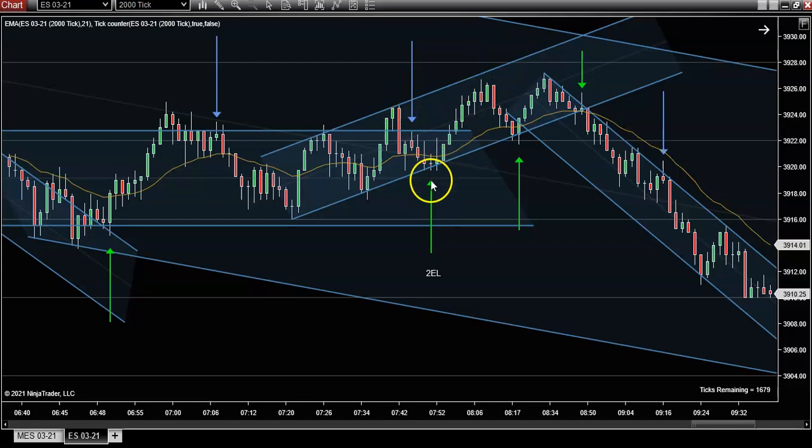But I forgot to talk about this. You get a second entry long off this trend line. But I did forget to talk about this. This is just the lower high. And I like this because I was playing the range. And this looks like a trap. So that's why I marked this lower high. It looks like we're still ranging.